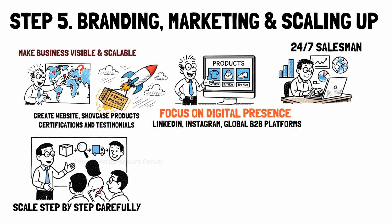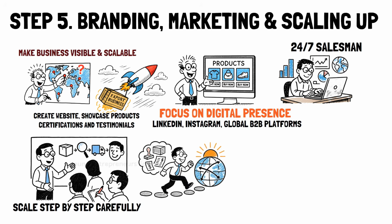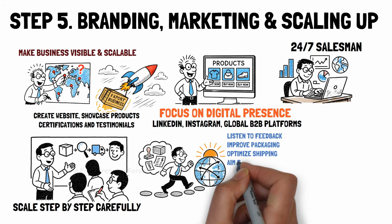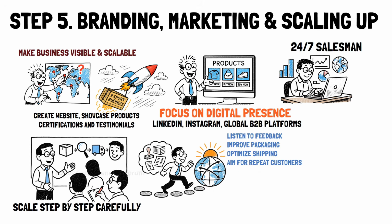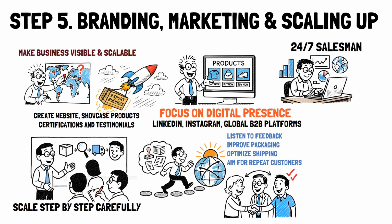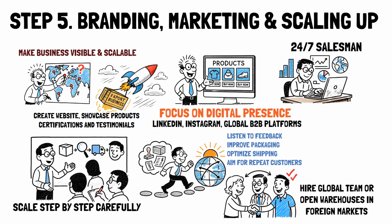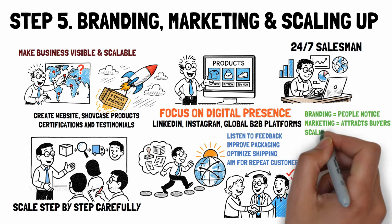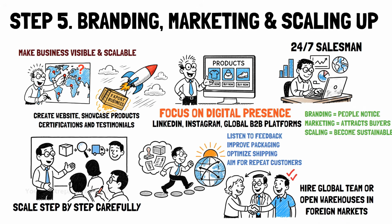Begin with one region or product, track your profits, and then slowly expand into other countries. Listen to feedback, improve your packaging, optimize shipping, and always aim for repeat customers. Remember, it's easier to grow with existing buyers than chase new ones constantly. Over time, you can diversify your product range, hire a global team, and even open warehouses in foreign markets. So, branding makes people notice you, marketing attracts buyers, and scaling ensures your business becomes a sustainable international success story.